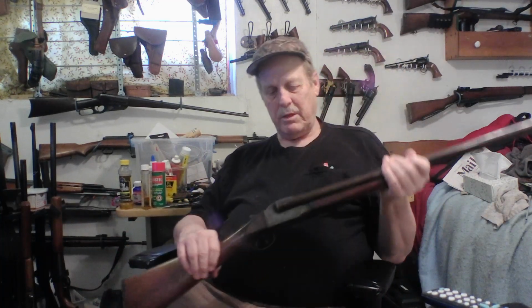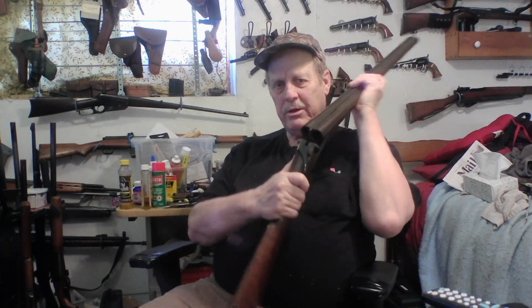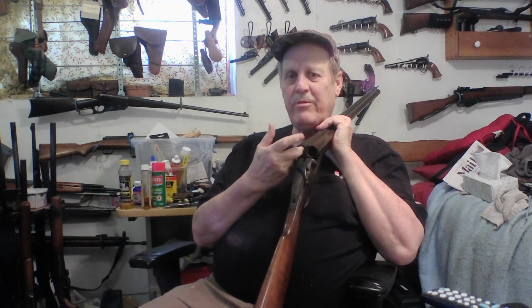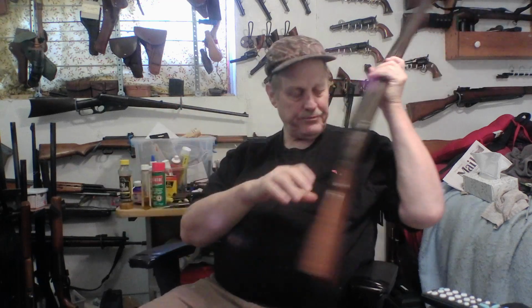What they came up with, now this is just a Sears Roebuck or Ward's or something, double shotgun, but it'll give an example of it. They'll have a single barrel that has rifling in it for shooting a rifle through it, and the other one will be a smoothbore for shooting shotgun. So you have two guns in one. And this was very popular for a while, and it was called the Cape gun. And there were many makers of these things in England, in Austria, and in Germany.